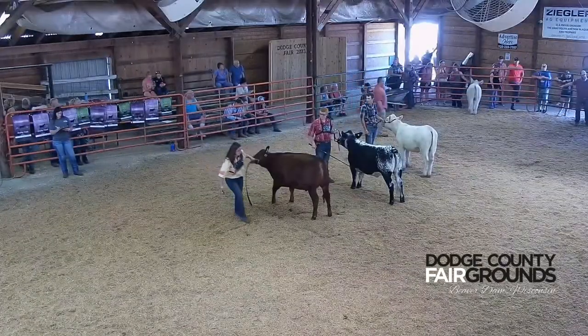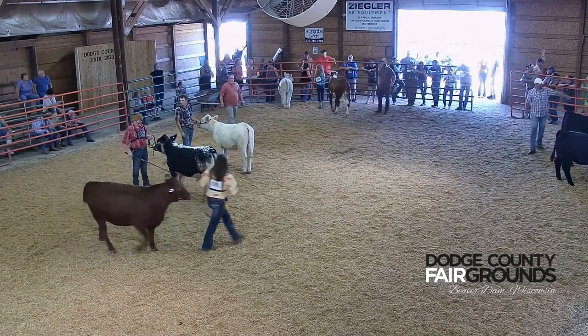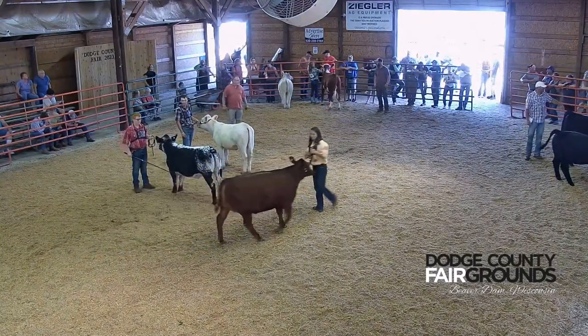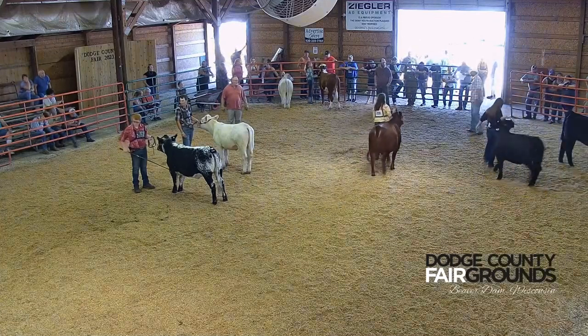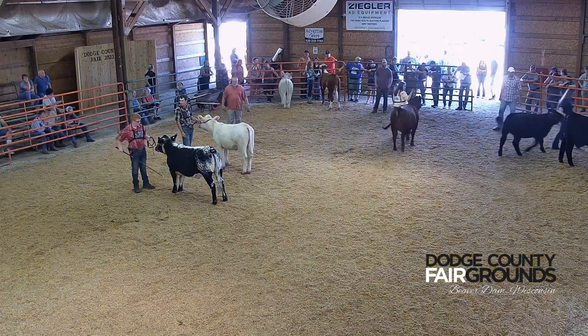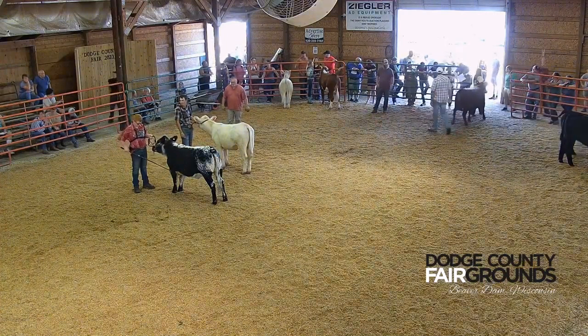Then we got kind of the other end of the spectrum. We've got a moderate, very complete. You love the massiveness. This is probably the most massive heifer out in this class. With that, I think she's carrying a little bit of extra condition. I'd like to maybe clean her up a little bit through that front one-third, but really a nice, complete heifer.